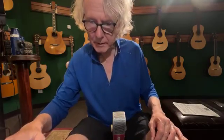Have I got something to show you today? I've said it before, I'll say it again. I got the best job in the world. I sit here doing my thing, changing strings, cleaning things up, vacuuming, doing all of the work that needs to be done in a shop. And people walk in with astonishing guitars. Today is no exception. I'll show you momentarily.